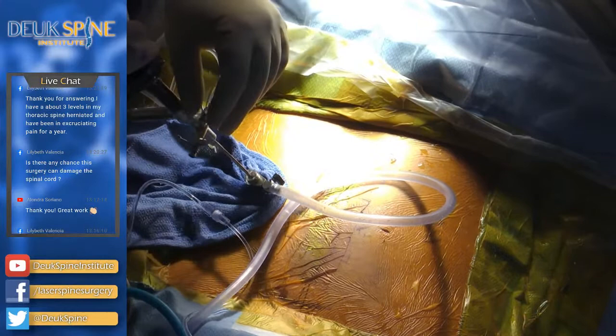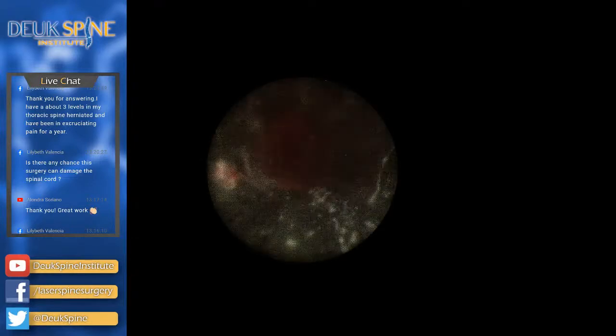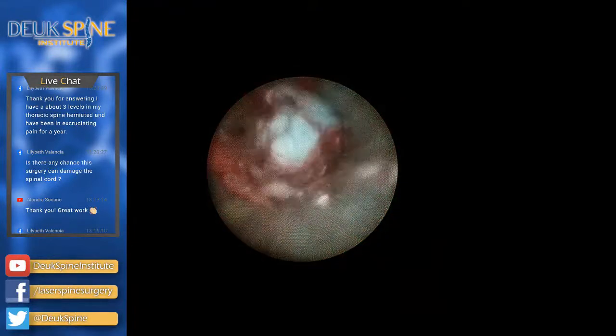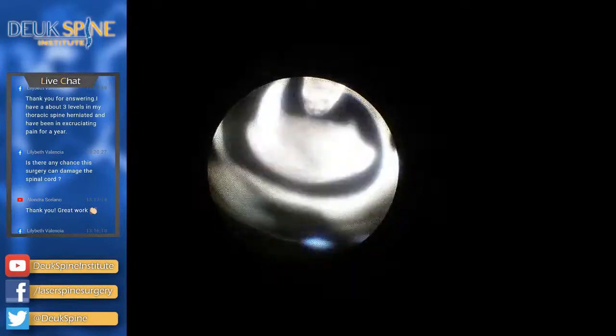Okay, scope on, folks. I need to see that panel. I need you to turn the panel. All right, there it is. So first thing I'm going to do is try to take some of that herniation out with my grabber rather than just zapping it with a laser.